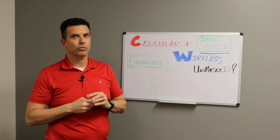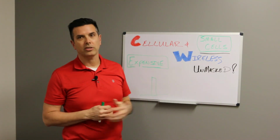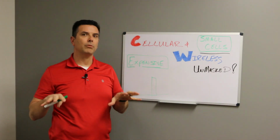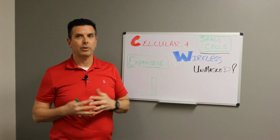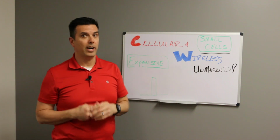So the carriers were really running around in the last couple of years deploying small cells, putting 5G radios out there. It's kind of curtailed a little bit. They're still building them, and they're still evaluating the expense and where they're going to put their money to get the best ROI using small cells to bring you 5G.